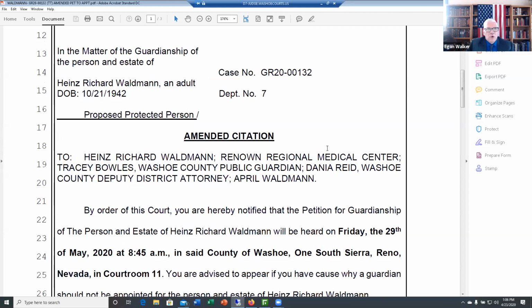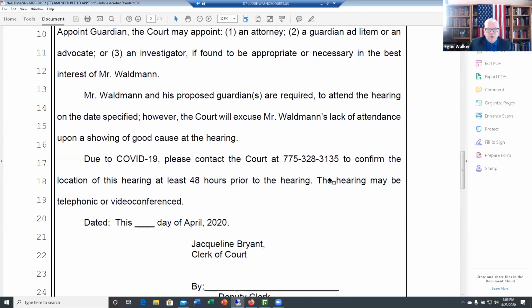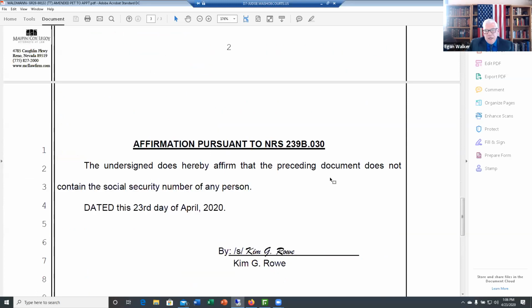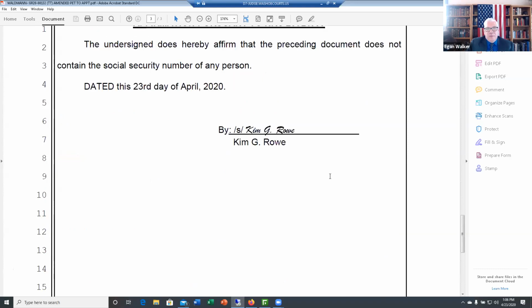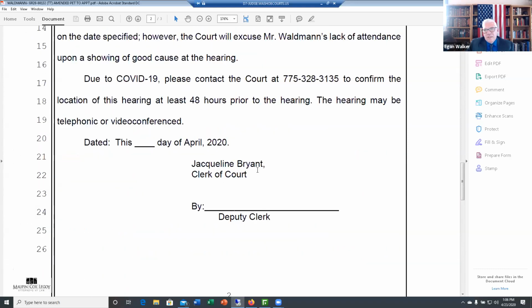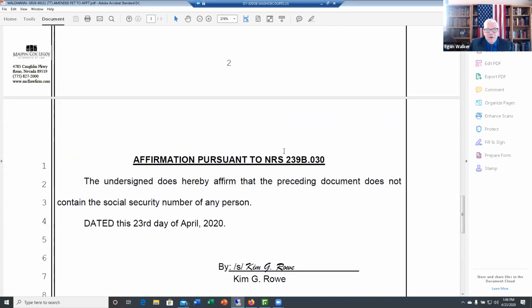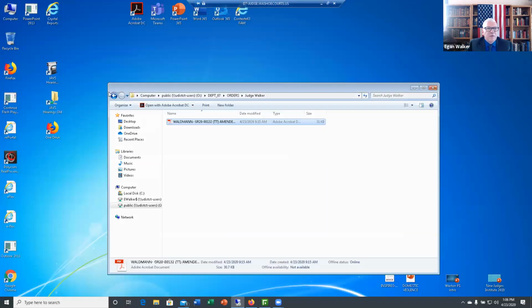I've opened the order in Adobe. Adobe is very expensive, as you heard the justice indicate from the Osage Nation, but it happens that we have the ability to pay for it, I'm thankful. And you can see that this order is prepared, if you will, for a deputy clerk's signature. Now, in the way of the world, of course, there is no signature line for the judge. So unfortunately, this order is not available for my signature.